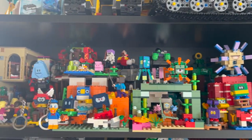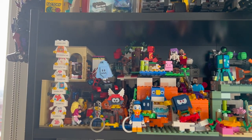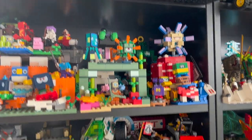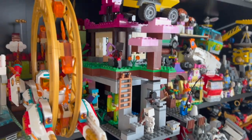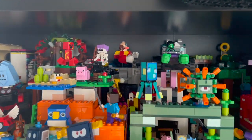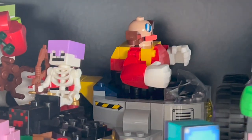Moving onwards from that, which also had that massive Chinese New Year ice skating rink, we have the LEGO Minecraft display here, which features most of the sets. All the way in the back, it's hard to see, but there's only one more Minecraft set that isn't there. You've got the Ninja Training Center, but in the back of the shelf here, there is the LEGO Ideas Sonic set. Yeah, that one's all the way in the back, just kind of barely hidden away there.